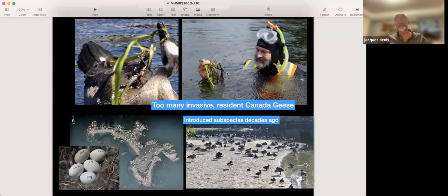Another big story for us folks is the invasive resident Canada geese. Who would have thought, well, 100 years ago, there were basically no geese left. This is why the Migratory Bird Convention was agreed upon with the United States. So Canada geese, several subspecies, have been introduced in our part of the world, and now they've become invasive. We've got well over 1,000 Canada geese in the bird sanctuary.